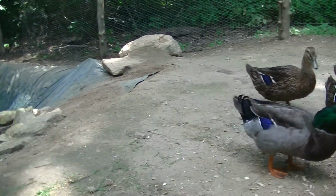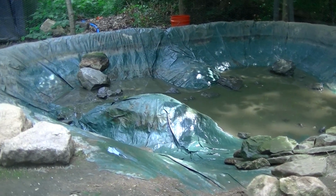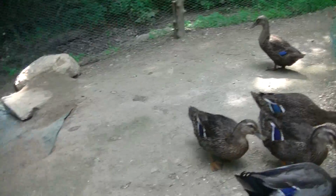And I'm actually in the process, the pond's almost all drained out now. I'm draining it out and cleaning it and refilling it today because it was starting to be a mess. They do make a mess. But I did want to show you guys the eggs.